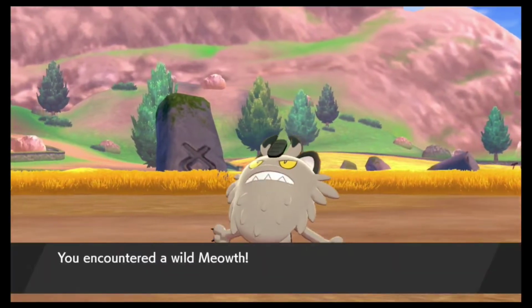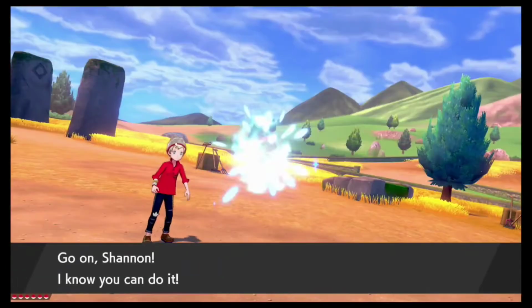And it's a Meowth, specifically a Galarian Meowth. The next Pokemon was a region-specific Meowth. Let me just look up what type of Pokemon it is. Oh, would help if I spelt Meowth correctly. From what I can tell, it's a steel type, but I could be wrong. I'm a little bit confused about the type.